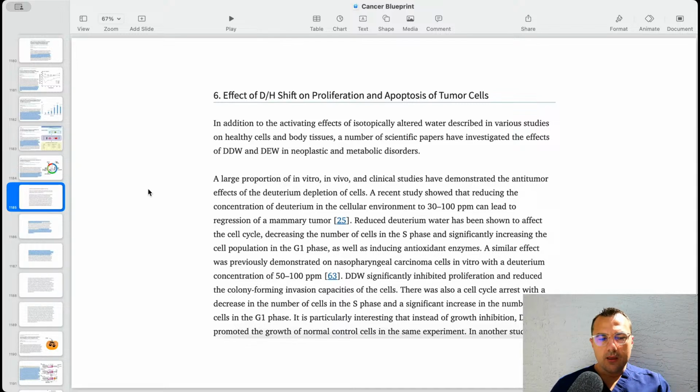So this is actually fascinating, and I think I may have missed this last part when going through this paper initially. So not only does it have an antioxidant effect within normal cells and a pro-oxidant effect, which we'll talk about later, within cancer cells, it actually has a growth inhibition effect on cancer cells, and even promoted growth within normal cells within the same experiment, which I thought was interesting.